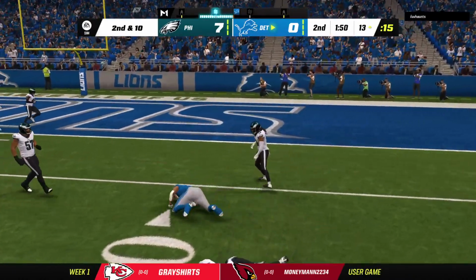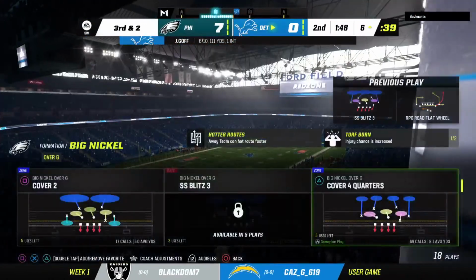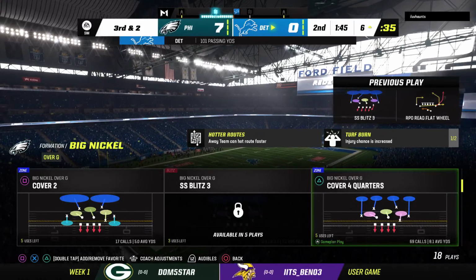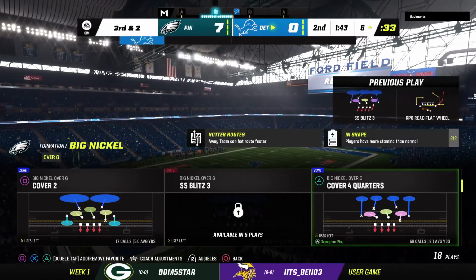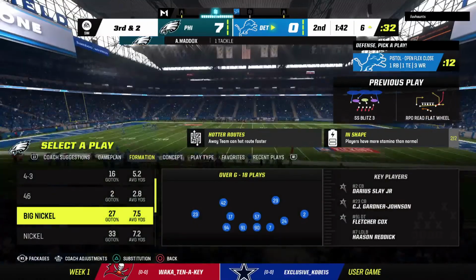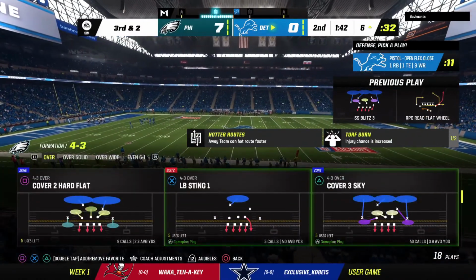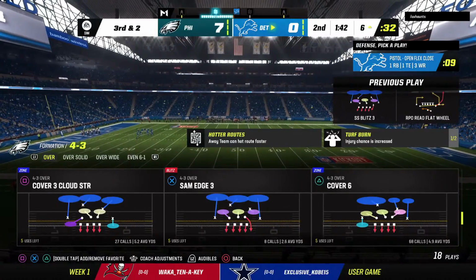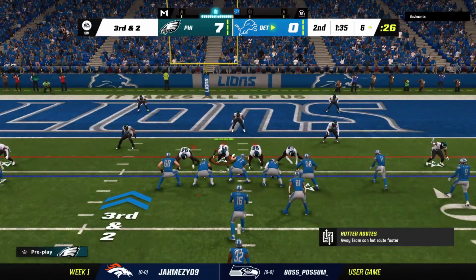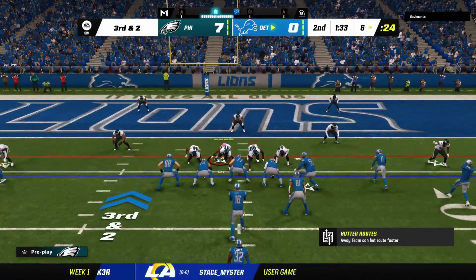Throw out right, hauled in by Arcega-Whiteside. That'll leave them with a 3rd and 2 coming up. They got 8 yards there. Such a tough position to defend near the line, even when you add a second defender. But the big man shrugged off the extra body and made the play call a success. Trying to keep the drive going here. This is play number 7 on 3rd and 2.